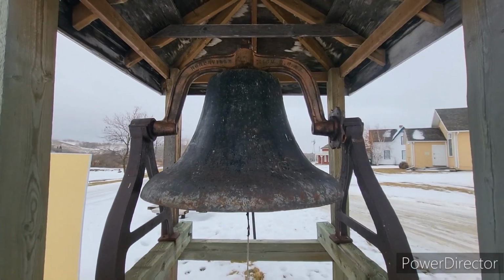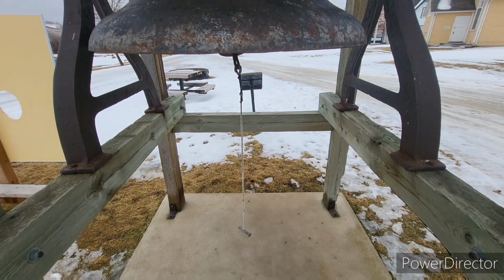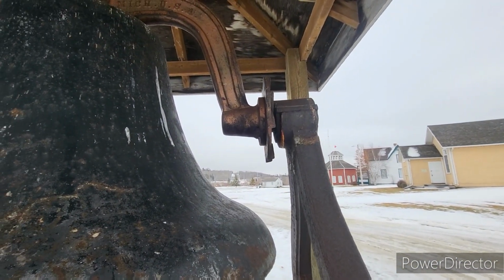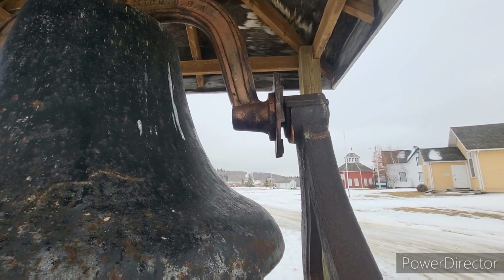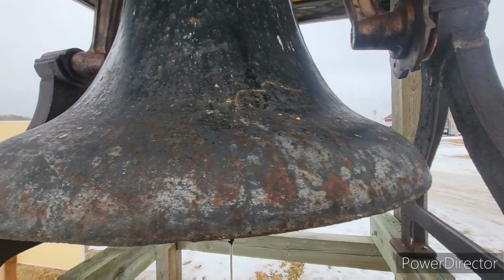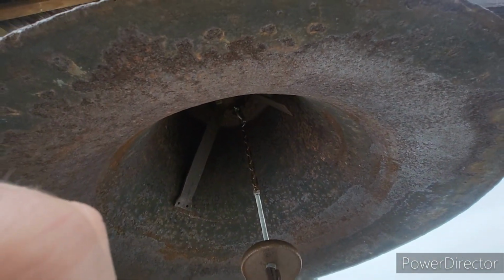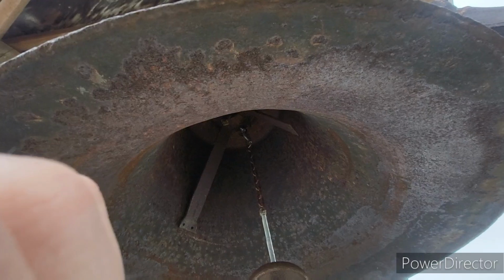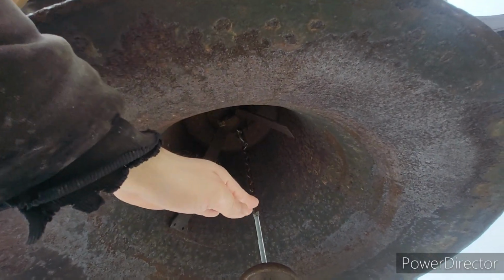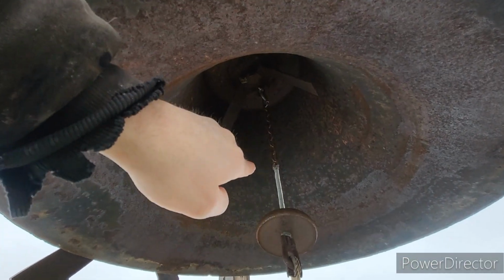Northville Bell, Mitch, USA. The string's not original, because this was a gear pulley style. So this would have been on a ratchet kind of style with a crank arm with a rope hanging from the side. Oh, definitely not original. See those two fingers coming down? You got one here and one here. So that would have had another ball hanging in between them, rocking back and forth. It wouldn't have been hanging with a chain.